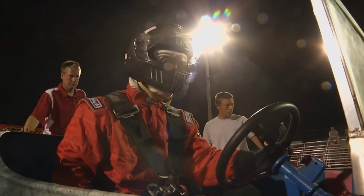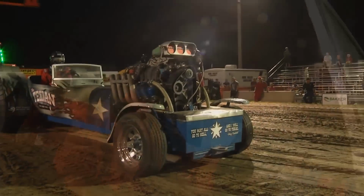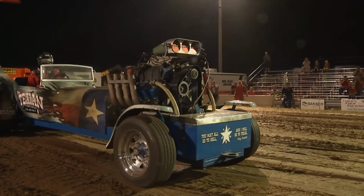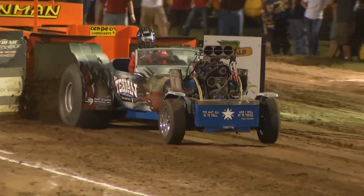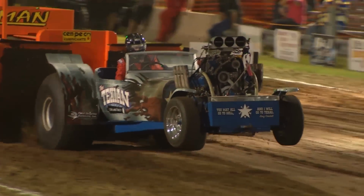This is Kelby Shaw, the Texian. Now, he made a remark about the Hemis. That is a Chevrolet engine. The Chevrolets don't put out the ponies that the Hemis do, but this don't bother these boys none whatsoever.